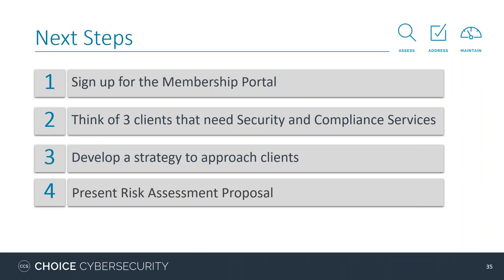Everybody says to me, what are the next steps? How do I really get into this? The first thing I would do is sign up for the membership portal online. I would do the foundation training. Then I would focus on three clients, either existing or new, that you can approach with security compliance. We're going to hold your hand all the way through the first three, or 23, whatever it takes to get you comfortable. We're going to develop a strategy for those three clients, build a risk assessment proposal for each client, and then present that risk assessment.